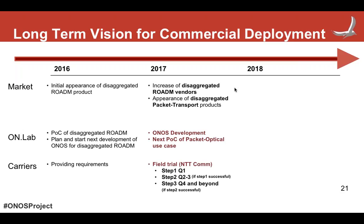And next year, we expect that the disaggregated ROADM product vendors will increase, and some vendors will release disaggregated packet transport products such as white box switches and IP routers and so on. And to accelerate this market trend of disaggregated transport network, we plan the next POC activity on the packet optical use case project in ON.Lab. Also, we NTT Communications plan a field trial of a disaggregated transport network in our wide area testbed network around Tokyo. I will give the details later.